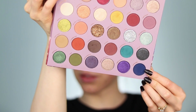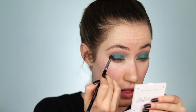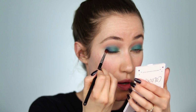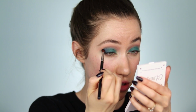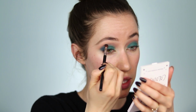I've been dying to use this shade right here. This is the navy blue shade in the palette called Sapphire. And I'm gonna take that on a smaller blending brush. I'm gonna tap off the extra, and we're gonna start to build this color up on the outer and inner portion of the lid, keeping most of the pigment against the lash line. And then once there's less on the brush, we're kind of buffing it over top of that turquoise shade and blending it into the crease a little bit. I'm working in really light layers.